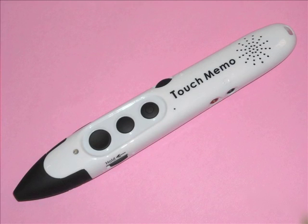Now, let me show you how easy it is to use the Touch Memo. The Touch Memo is a two-part system. The first part is a small handheld device that records and stores your audio descriptions. The second part is a set of labels. Each label is unique and attaches to objects. You have three labeling options.